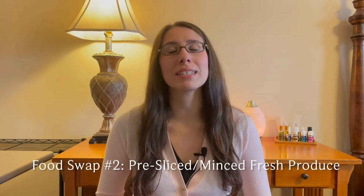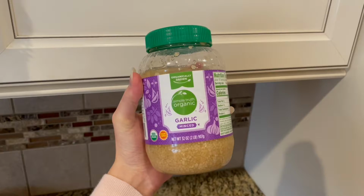Food swap number 2 is pre-sliced and already minced fresh produce. So sometimes these can be more expensive than if you were to buy the produce that requires you to prepare it yourself. But if you're in a bind and your budget allows for it, then this can be a great option. Now there are a few that I use the most, and those are pre-minced garlic and sliced mushrooms. These two, in my opinion, are affordable food swaps that you can make, and they can save you a bunch of time when you're cooking in your kitchen.